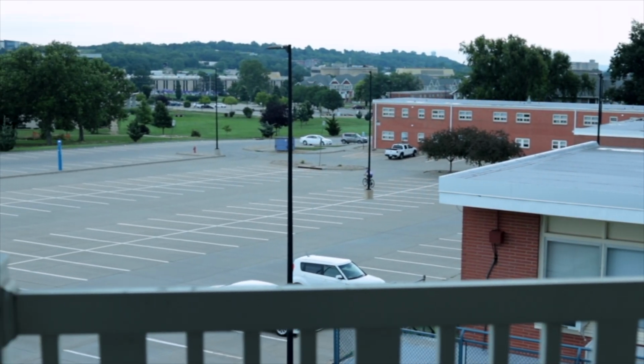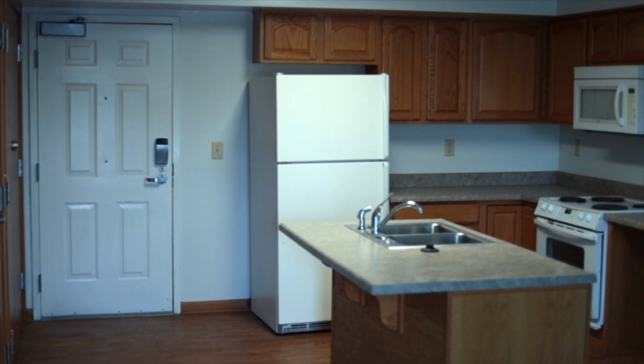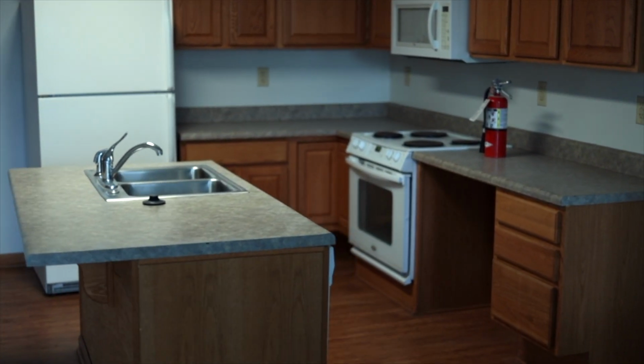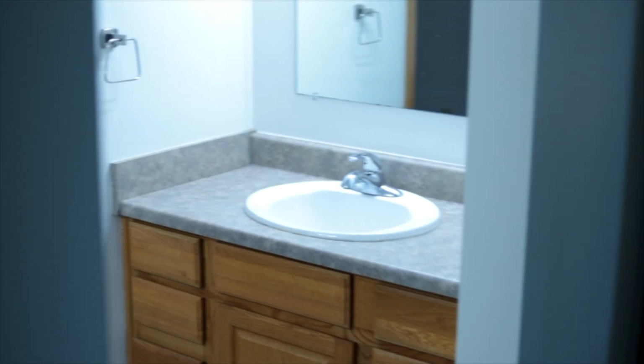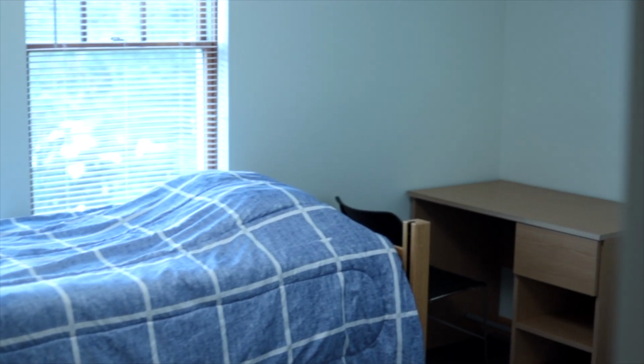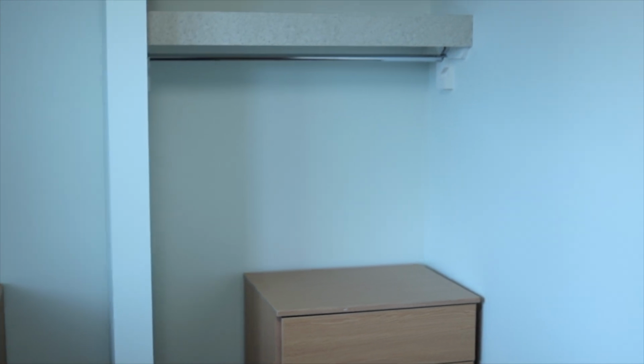Welcome to one of our Jardine hybrid apartments. These furnished apartments you can rent by the bedroom and have a shared kitchen, living room, and either one or two bathrooms. Bedrooms are lockable, private, and are furnished. In the bedroom, you will find a closet, a loftable XL twin bed, desk chair, and a dresser.